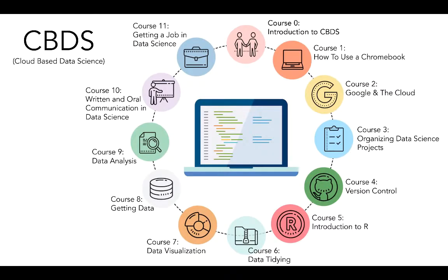So here is an overview of the educational program that this team at Johns Hopkins, or as I'm going to refer to them, the CBDS team, built, which they called CBDS, which stands for Cloud-Based Data Science. So all these course materials are available online. Members of the CBDS team met with students in one-on-one tutoring sessions for 90 minutes every week. And tutors were also available all week in a private Slack channel in order to discuss the different topics that were being taught in these tutoring sessions.